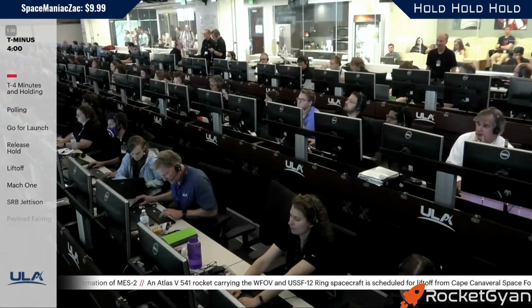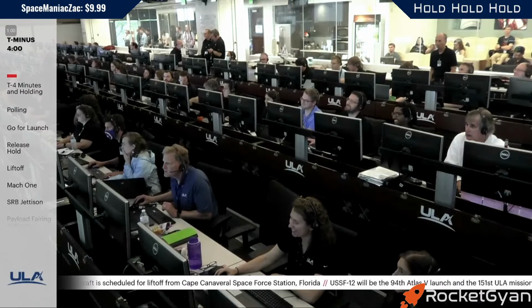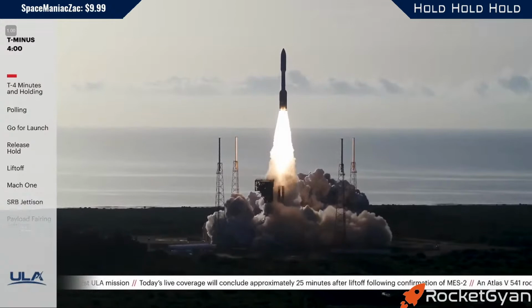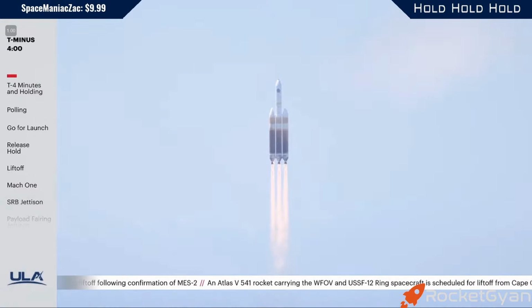ULA builds Atlas, Delta, and now Vulcan rockets in a 1.6 million square foot facility in Decatur, Alabama. Here's a look inside. That's the secret. Successfully launching missions to every planet in the solar system, in addition to critical national security, science, weather, and communication satellites, ULA has established a long-standing industry reputation for reliability and orbit accuracy. While our rockets lift off from launch pads in Florida and California, the journey to space begins in Decatur, Alabama.